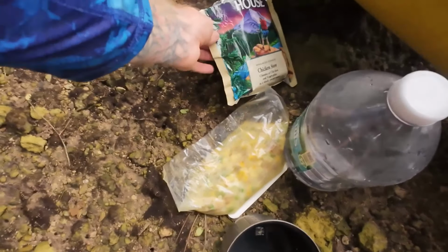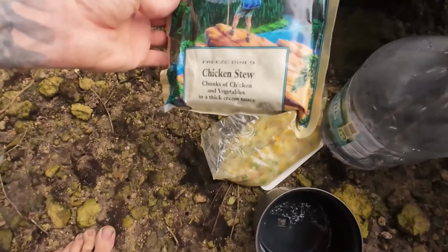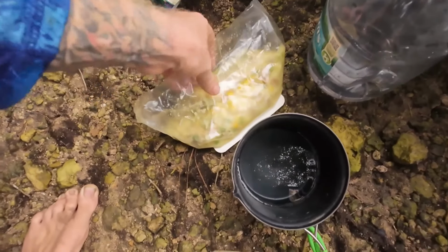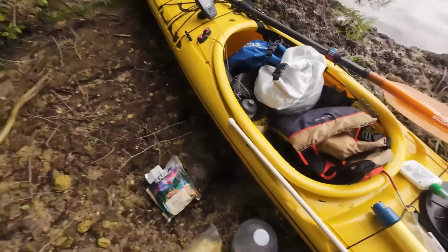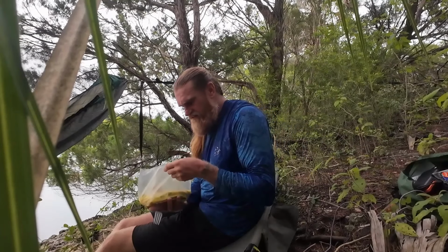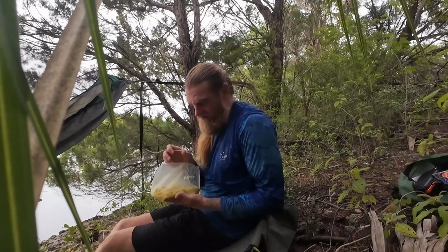For dinner, I found this ancient Mountain House chicken stew. Look how old that thing is. I'm gonna cook it in a separate bag. But it smells really strong, which isn't good. It's the raccoons. I'm just gonna eat it and then pack everything up in the waterproof bag and stick it in the kayak, so hopefully the raccoons don't smell it too much. There's no flat space, I'm sitting on a slope, but this is what I gotta do. But I'm gonna try this old Mountain House, see if it's any good. It smells good.